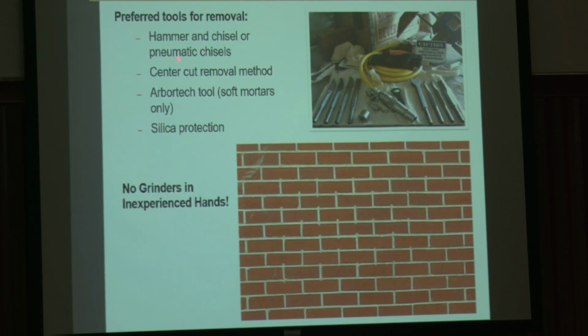And then I'm getting out my hammer and chisels or pneumatic chisel. And what I've done by doing that center cut is create a relief somewhere for the mortar to go. So I'm chiseling from the brick toward that relief that I cut, so it allows it to break away from the brick.